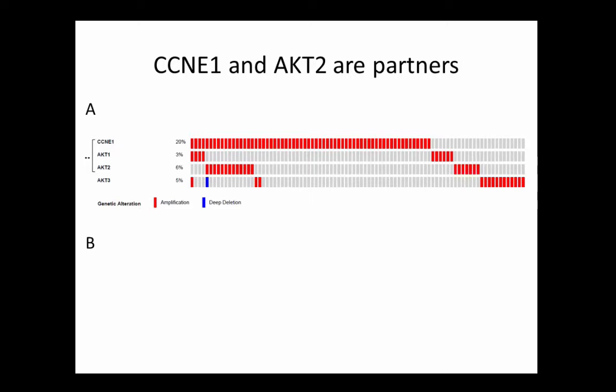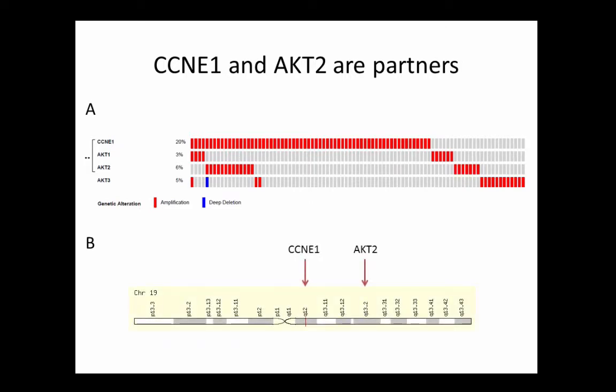The reason that it's AKT2, which I thought was kind of cool, was the fact that it actually is on the same chromosome as cyclin E. So when you amplify cyclin E, you take AKT2 along for the ride. That helps you transform these cells, but you also create a dependency and a therapeutic opportunity.